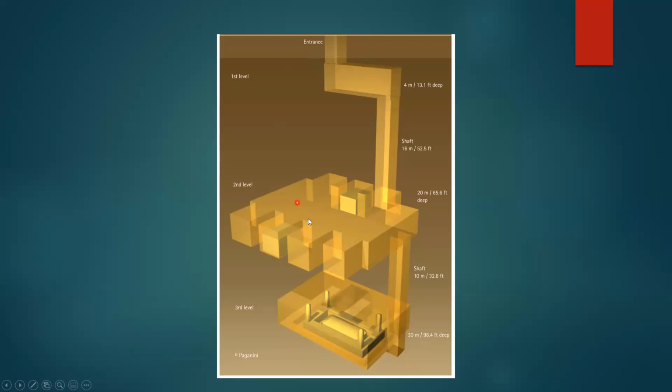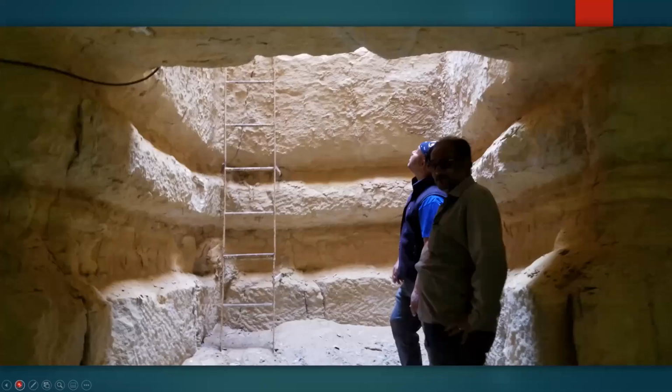And I'll show you what we found at this level, and then you could climb down. There looks like a sarcophagus in here, but this is actually like a lake. And as I said, the water table had dried up in 1976. They were actually able to follow a tunnel that went all the way to the second pyramid.